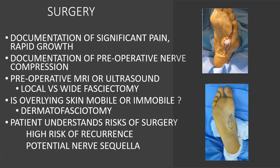Otherwise, I'm going to replace the fibromatosis mass back into the wound, and I think this likely accounts for some of the recurrence rate that we see. So that being the case, we want to plan both on clinical examination as well as with preoperative ultrasound, or personally I prefer preoperative MRI, to see if there are any occult lesions that are present, the extent of the fibromatosis, the extent of invasion both superficially and deep, and whether or not I'm going to therefore be performing a local excision, or whether we're going to be performing a wide excision with subtotal fasciectomy.